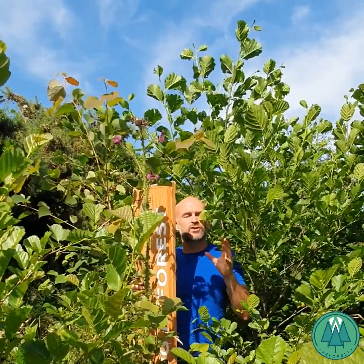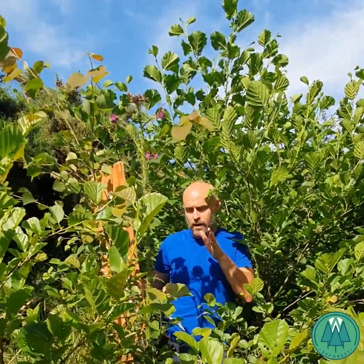But number two is we need the trees to be really robust against extreme weather events. So we're in a heat wave right now. There's an orange weather warning for heat for the first time ever in Ireland. And because these trees are so close together, they've created their own microclimate and they can keep each other cool. So that's really important for their survival. If they were isolated, they'd be more likely to get parched.